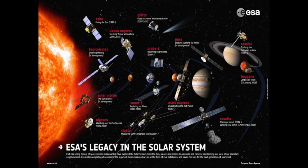Here is the same slide, but now with all our European planetary missions that we have done so far, just to tell you that we have a very ambitious program that we should all be proud of. All the missions are listed here. For example, for the Sun, we have SOHO, Solar Wind, Ulysses, and Solar Orbiter is in the making. BepiColombo is the future mission to Mercury that will be launched in a couple of years.